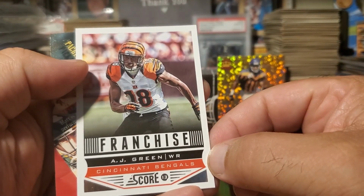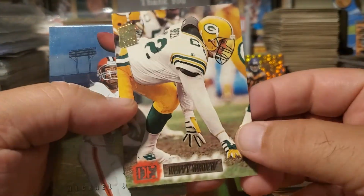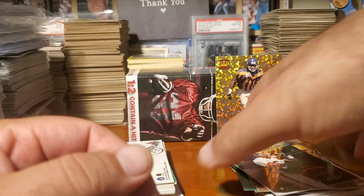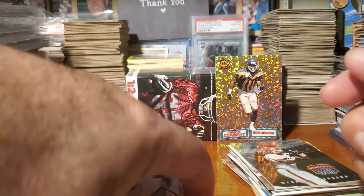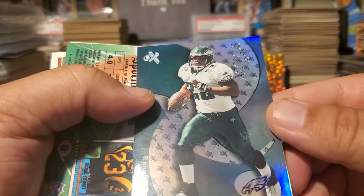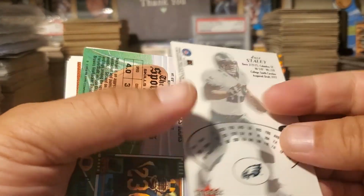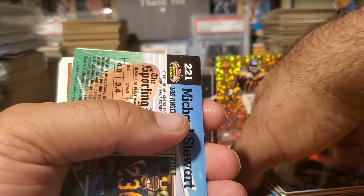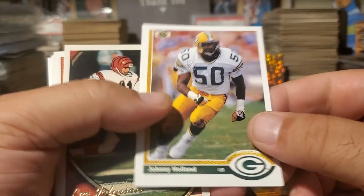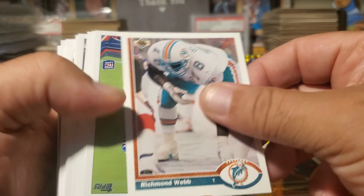We got the franchise, AJ Green. Matt Brock. Michael Jackson. Did not know he had a football card. That's cool. Deuce Staley. It's a nice little X. Running back for the Eagles back in 2000. So we got Michael Stewart, Johnny Holland, and then here's the Lee Johnson, Rich Webb.